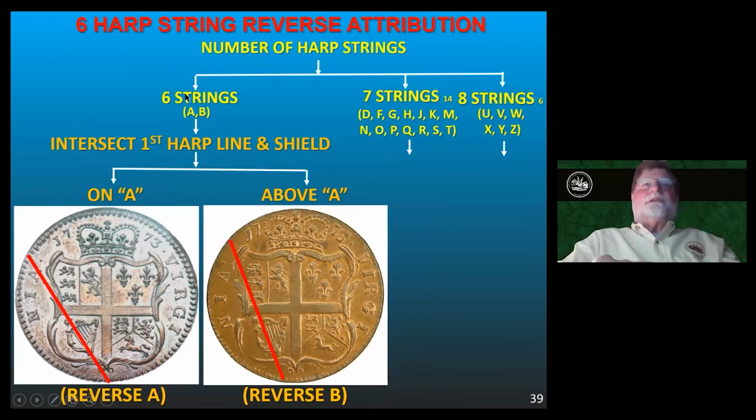So basically with the 6, and I'll just do it as a simple one, you draw a line along that first harp string and see where it intersects in the legend. You'll see that the A reverse intersects on the A, the B reverse intersects way above. So now you've made the determination.